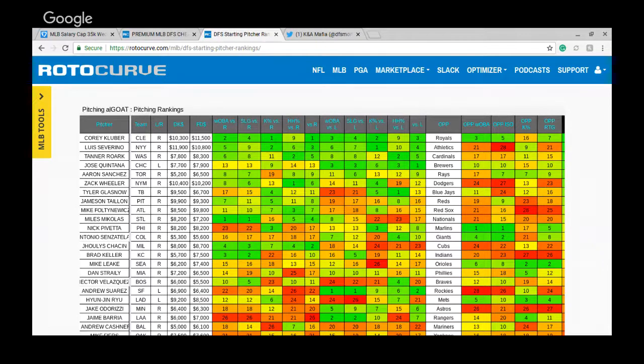He is 10-8. We got Tanner Roark here as technically the second-rated pitcher on the slate, against the Cardinals. This one's interesting here. $8,300. This dude's been up and down. He is at home. Cardinals are an offense that can score a little bit. I see the wOBA and ISO are kind of middle of the pack there. Opponent K rate, he might get you 6 or 7. But overall, it's not looking bad over here. wOBA versus righties, et cetera, not looking too bad. Hard contact rate against lefties is second, and then second against righties. So we'll see how he does here.